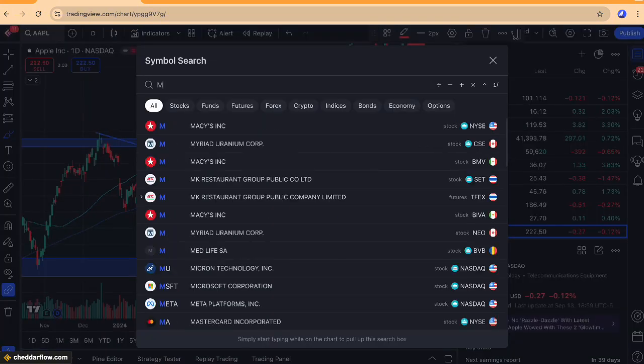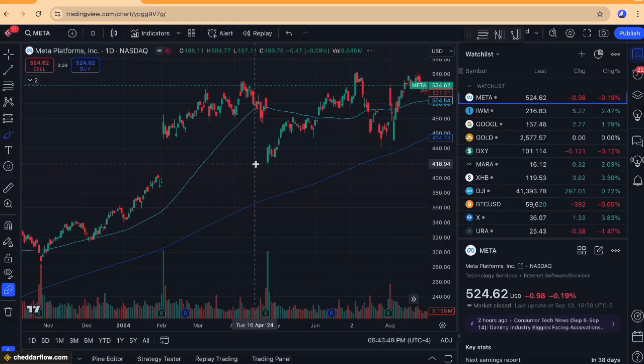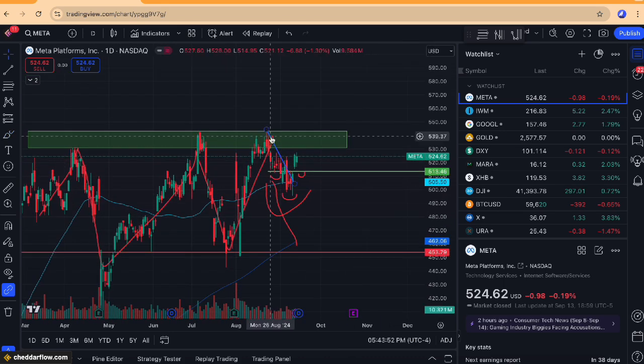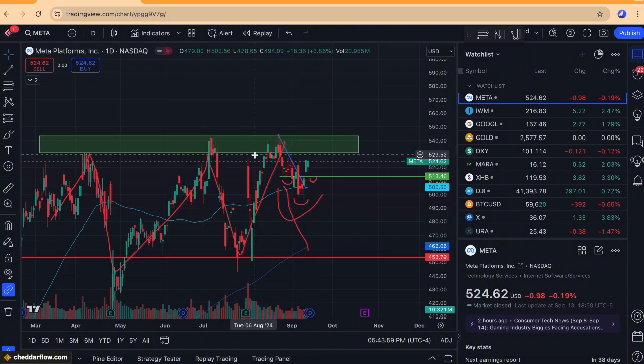So that's kind of what I'm seeing over here on Meta, or at least has potential for it, and that's why I'm so interested, because these curl setups can have nice potential for breakouts of either supply zone or downtrend. And if it were to break out of the supply zone, I could see it going a lot higher afterwards. So that's why I'm so interested in it.